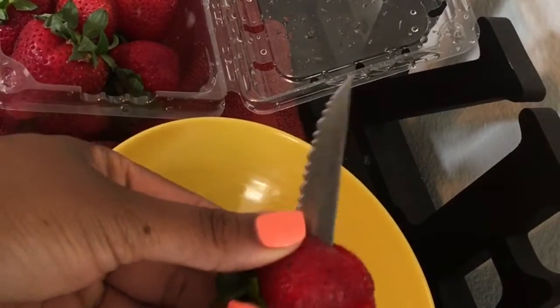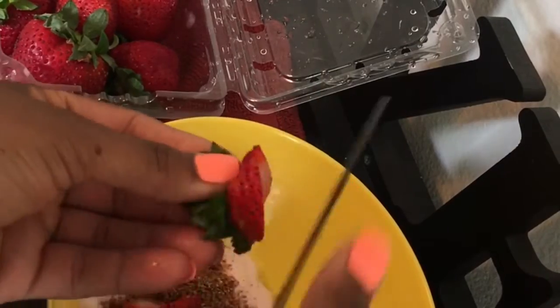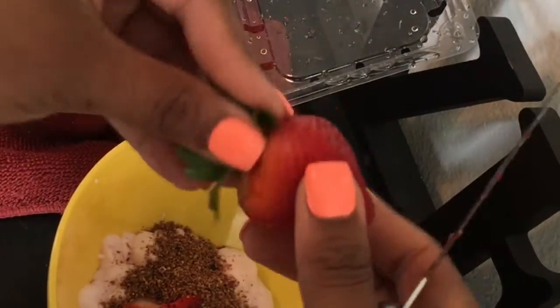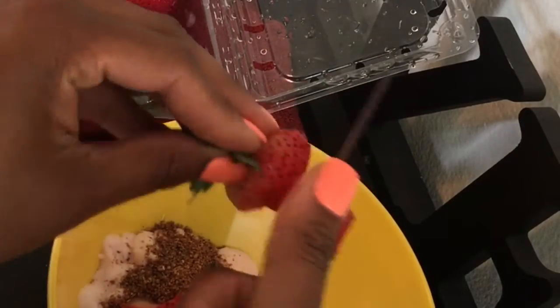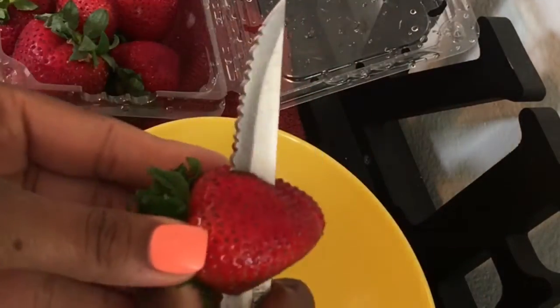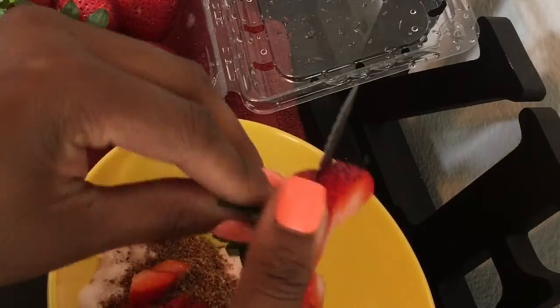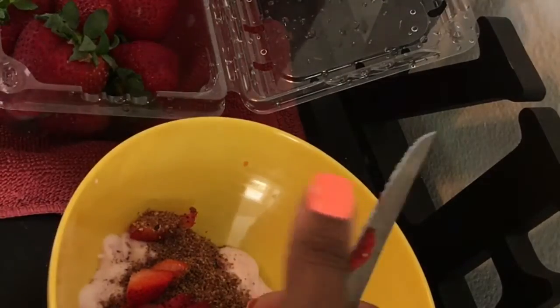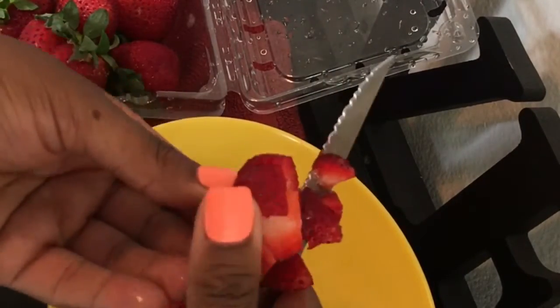Then I go ahead and I start cutting up my strawberries. I cut them into 4 sections and then I cut them down. I usually cut about 3 to 4 strawberries. It just depends on how hungry I am. So there I am, I'm on my 3rd strawberry and I think I'm gonna do about 1 more. I love how strawberries taste with granola and flax seeds. It's just so refreshing. So yeah.